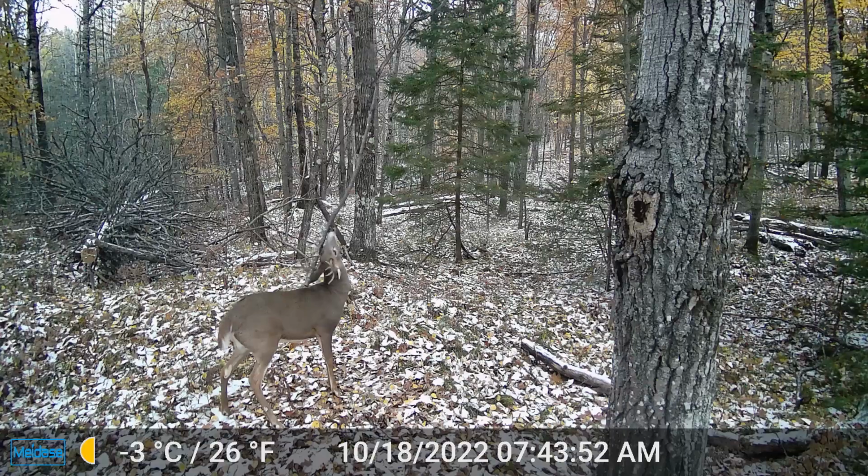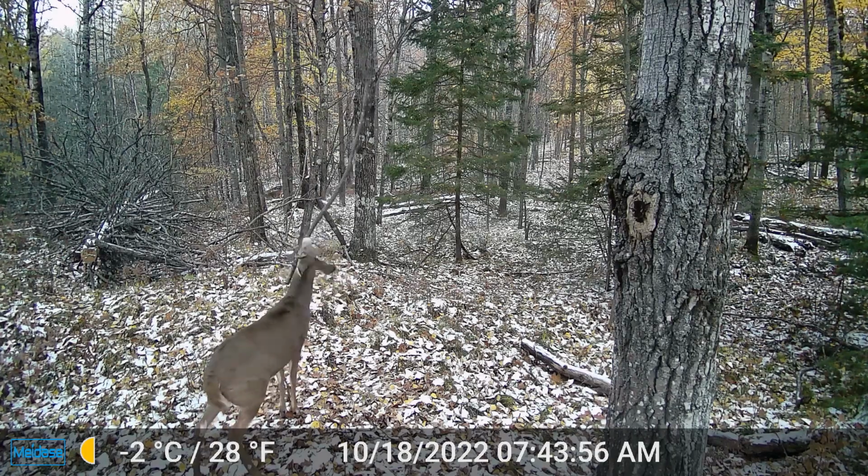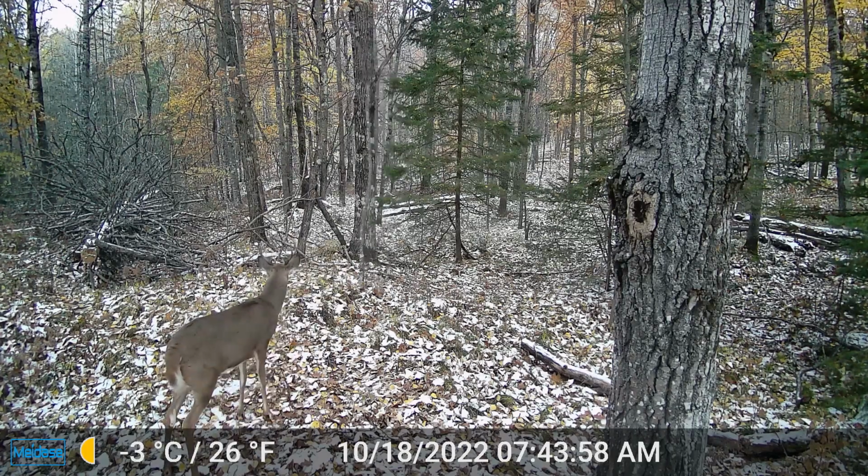Now the problem is their racks aren't that big because there's not as much nutrition in the woods, and they just don't grow that big of a rack. It may also be because they're putting all the nutrition they get towards their body size in order to be able to survive to the next season.